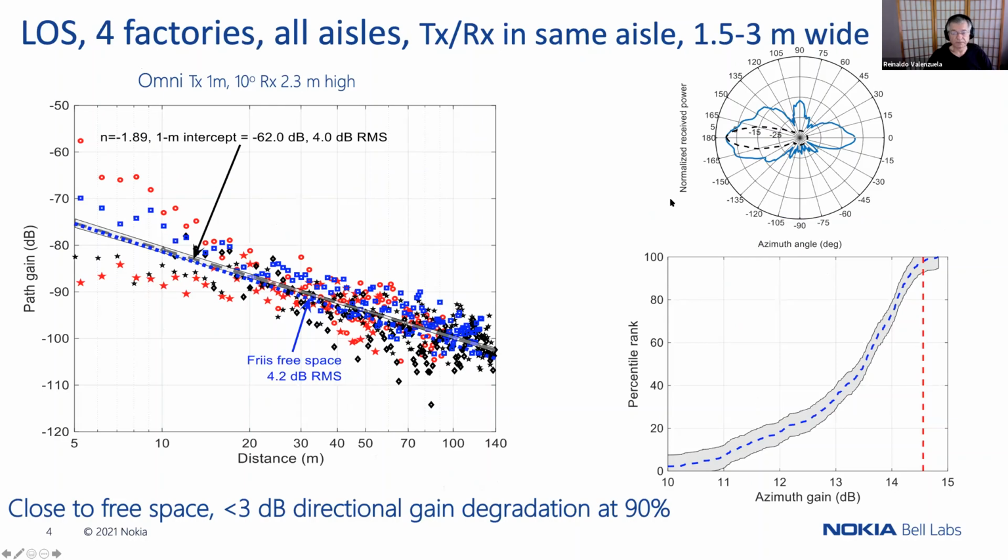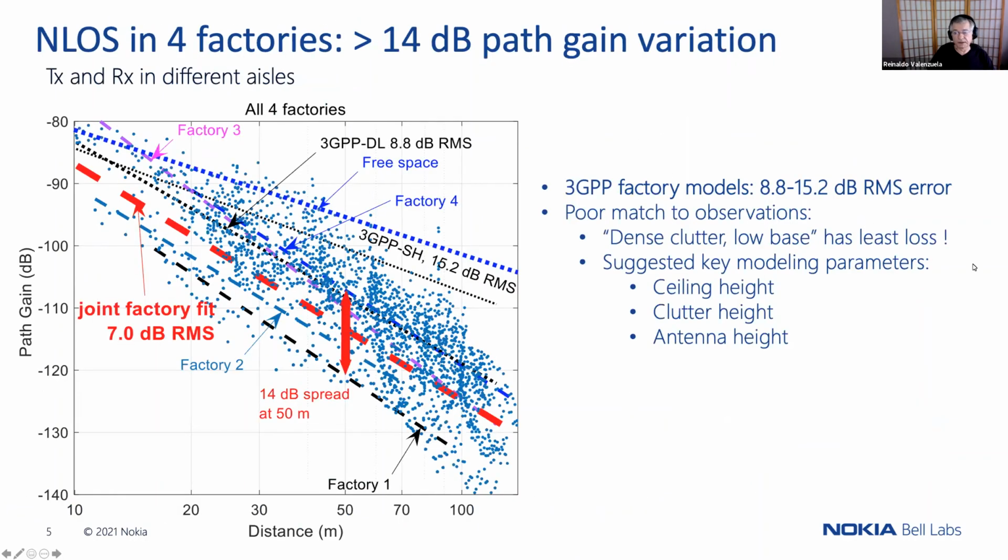So if we now move to non-line of sight, then it becomes a little more interesting, a lot more variety. You can see the different factories pointed there, factory 1, 2, 3, 4. Yes, there is variation factory to factory, but there is also the realization of really hard work by 3GPP people, and we use here the closest model. It's not the best, but it's going at least through the cloud of points. You see that free space now is very optimistic, and factory 1 in dash black is significantly worse than either free space or 3GPP.